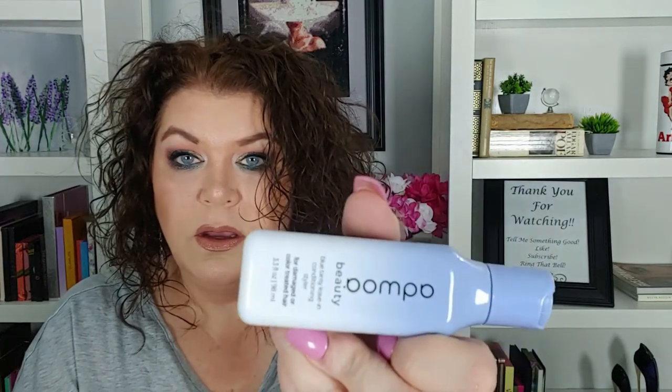Next up is the Oompa. Yeah, I don't know if it's this way or that way. It could kind of be both. I'm going to say Oompa Beauty. Blue Tansy Leave-In Conditioning Styler for damaged or color-treated hair. Well, I do have me some color-treated hair. It's not really damaged, but it is color-treated.